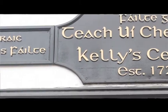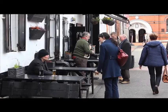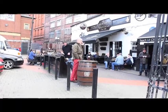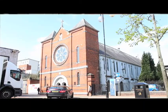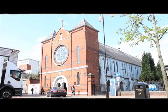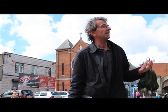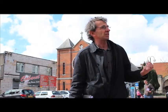We're now just stopped outside Kelly's Tavern, and it dates back to circa 1720. Some argue it may be slightly later, but it's one of the many actually in Belfast to survive. In Folktown we have 2 churches. One is a Catholic church, St Mary's Church, just in the background here, and it was the first Catholic church in Belfast, and it was partly funded by the Presbyterian Church, which is just over here. So we have this shared past and shared future. It is basically amazing ingredients for a civic space in Belfast.